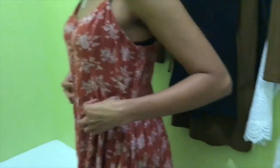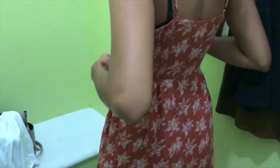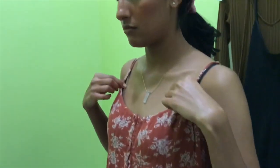Like, you don't look like a sack, it definitely cinches. And I think, yeah, with the belt, that would really cinch that waist a little bit more if that's something you were looking for some days. But I feel like it definitely gives sundress vibes.